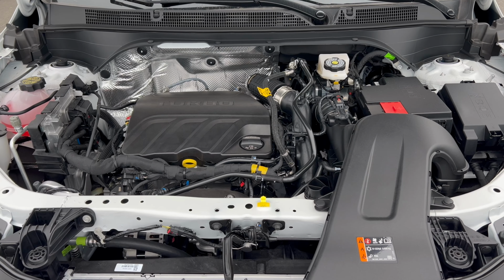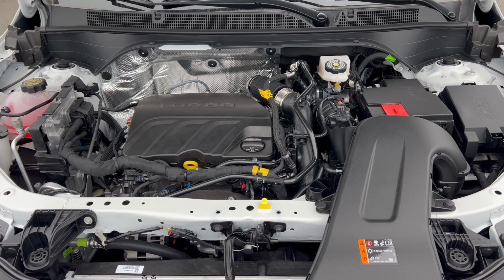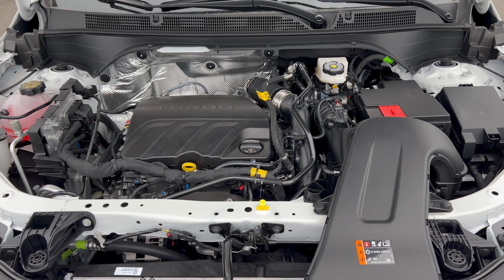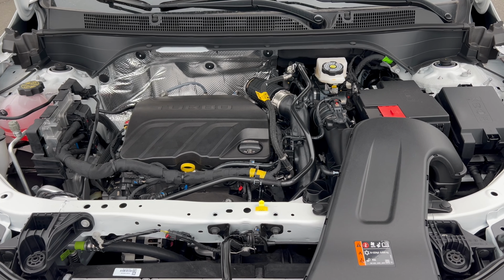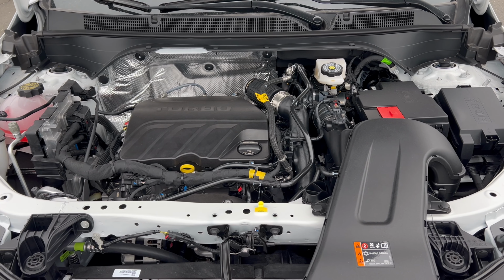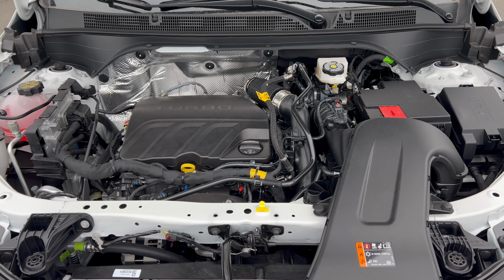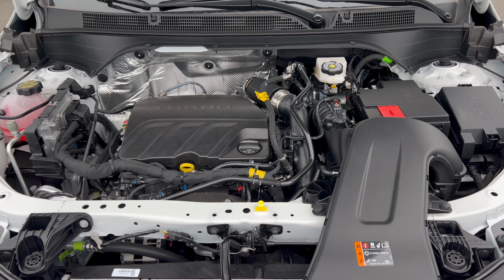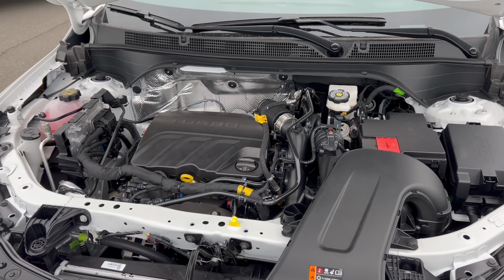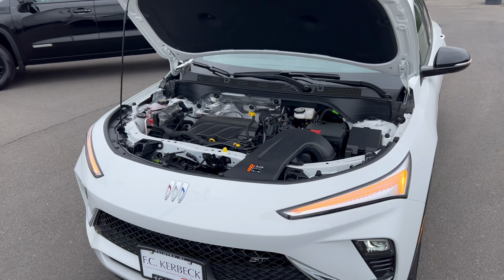We're under the hood of this 24 Envista ST. And as I mentioned earlier, the ST trim is an appearance package only. All Envistas get the same power plant. This is a 1.2 liter turbocharged inline 3-cylinder engine mated to a 6-speed automatic transmission. 137 horsepower, 162 pound-feet of torque, MPGs 28 in the city, 32 on the highway, 30 combined. The engine's minimum octane rating is 87, so you can run this on regular unleaded gas.